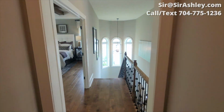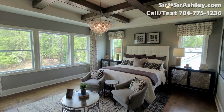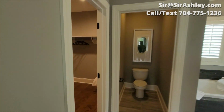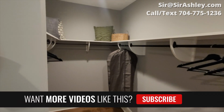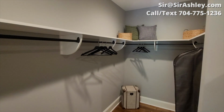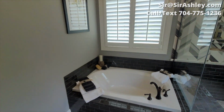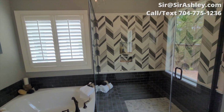Now, this is what we've been waiting for. The owner's suite. Look at the coffered ceilings. The finishes by Empire Communities is just top notch. Look at this closet. You have two sides, a huge closet. And now we're about to head in and look at the rest of the bathroom. Amazing finishes, amazing tile work. Just how intricate and detailed everything is, absolutely beautiful.